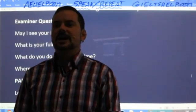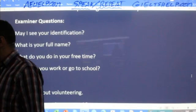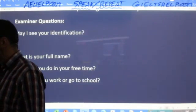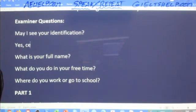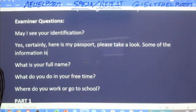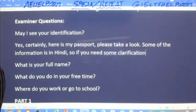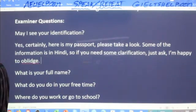Arda says, "Definitely, here's my ID that I used to register for the exam. Please have a look." Okay. All right. Yeah, I mean, if your ID is a little bit difficult to figure out, you can ask them if they need clarification, I suppose. Okay, so yes, certainly. Here's my passport. Please take a look. Some of the information is in Hindi, so if you need some clarification, just ask. I'm happy to oblige. Okay. Yeah, you might say something like that.